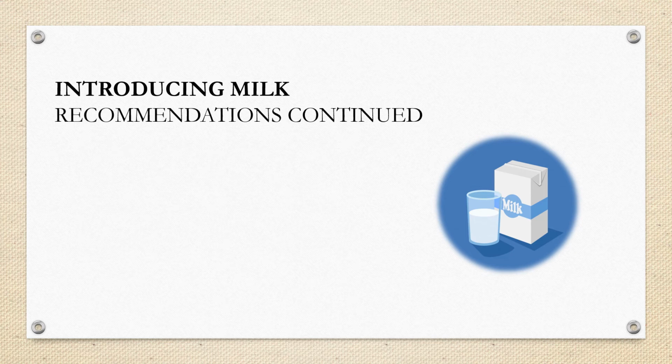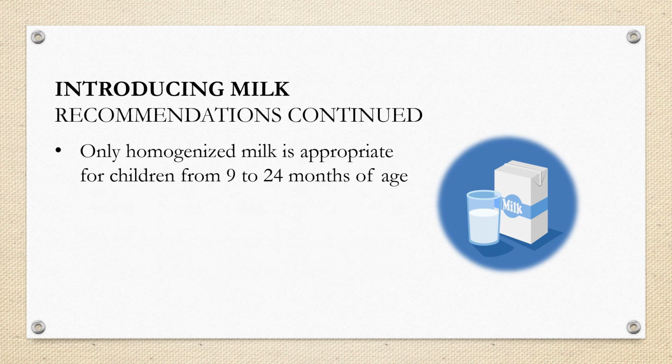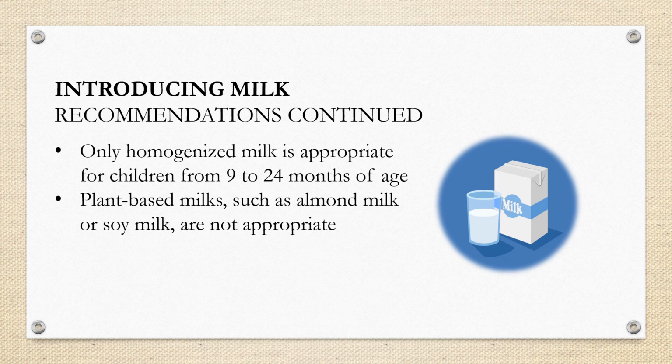If you have determined that your child is ready for cow's milk, be sure to choose homogenized or 3.25% milk up until 2 years of age. Skim milk, 1% milk, and 2% milk are not appropriate as they do not provide your child with enough nutrition to support their growth and development. All plant-based milks, including almond milk and soy milk, should be avoided for the same reasons. Only homogenized milk is recommended at 9 months of age, in addition to breast milk or formula.